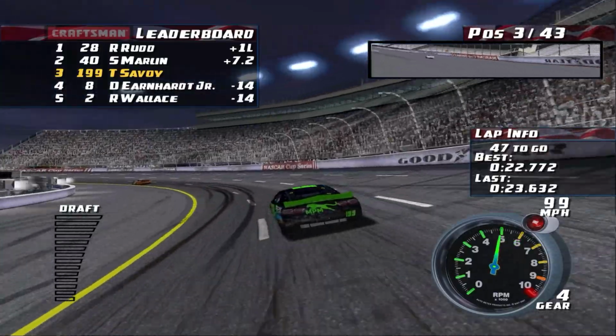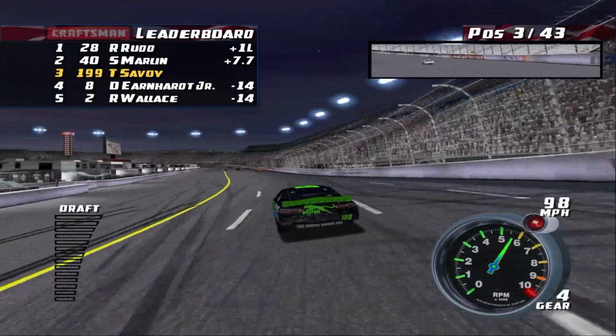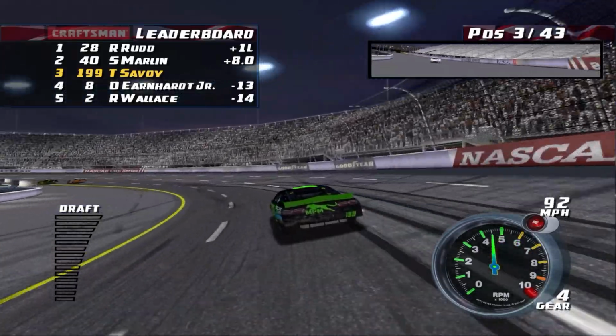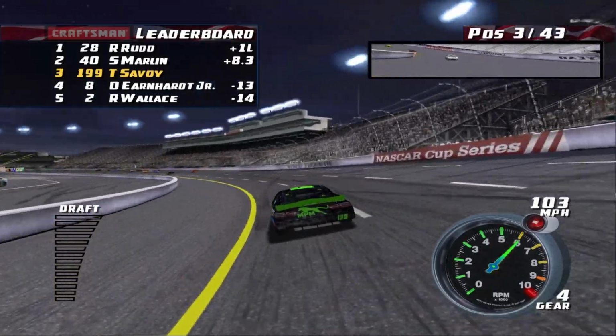What sucks is, unless there's a caution, they're going to pass us. It'd be amazing to get a top 3. We probably had a top 10 car. If we had qualified well, that's probably where we could have been. But today, we're trying to be different.